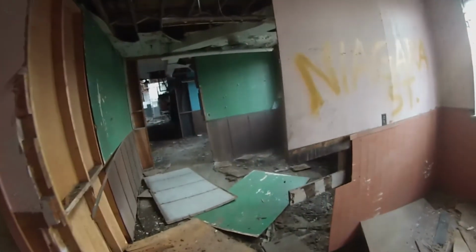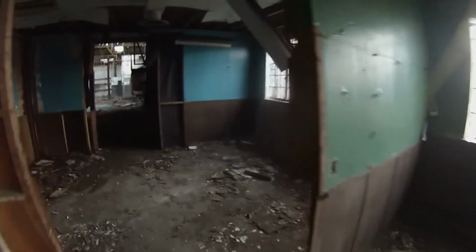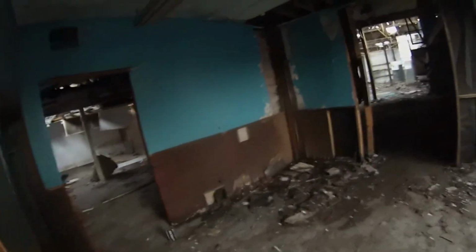That looks like, oh no, it's glass. Destroyed what? Like ceiling fixtures? Lamp fixtures? It's a very interesting layout for a building anyway. Maybe this could inspire my next Fallout 4 building settlement. Ooh.